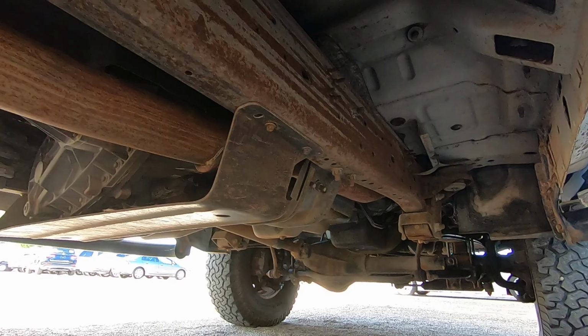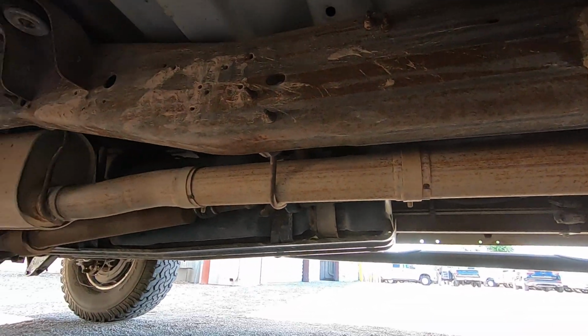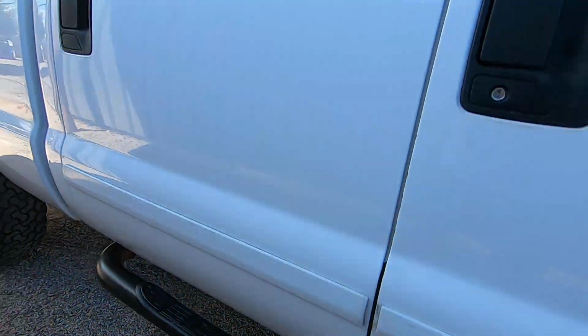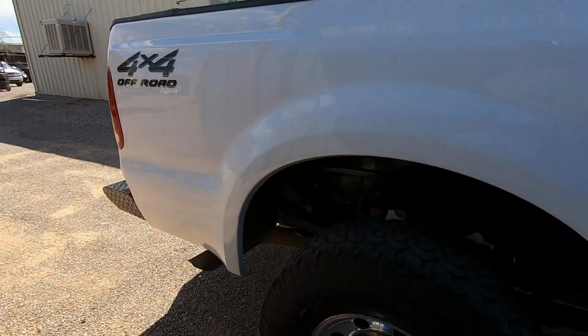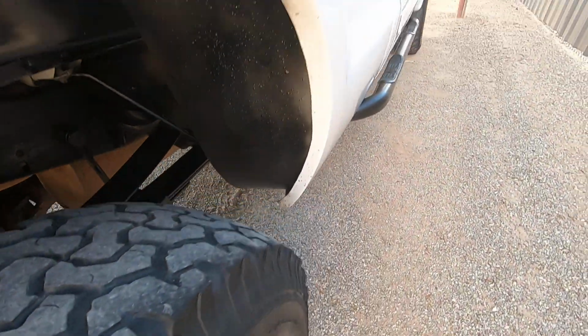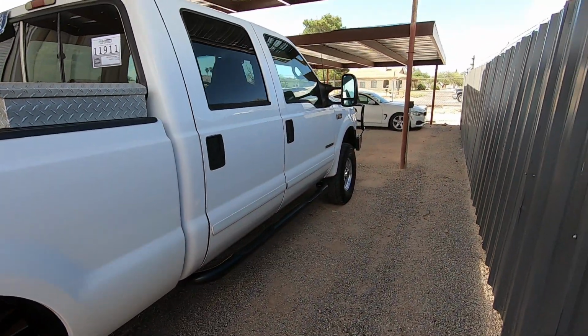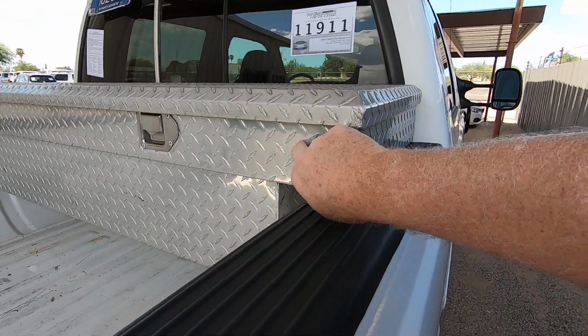We'll even take off the oil cap. I'm sure because it's a 7.3, it's got some blow by, because they all do, especially when they've got 230,000 miles on them. But based on the condition of this one, I'll bet it's not bad at all. I haven't looked, but I'm guessing. It's a pretty truck.